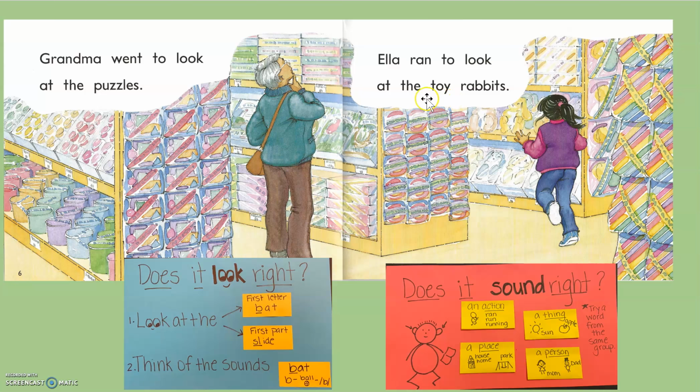Top. I mean, they have some of the same letters, but if I really look at it, top, my word ends in a P. This word ends in a Y. Toy. I know that's a tricky word to sound out because O-Y is a vowel team, and I know we probably haven't worked on that yet. But when we think about the cover of the book, what is the cover of the book? Ella and the toy rabbit, right? So we have to just think about the story and what would make sense too. Toy rabbit.